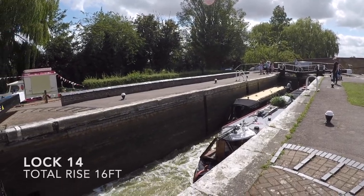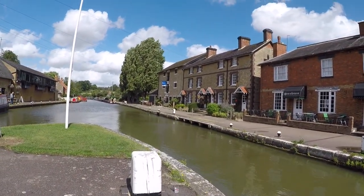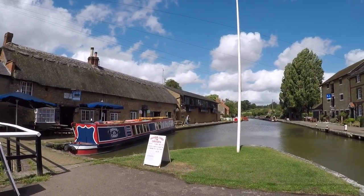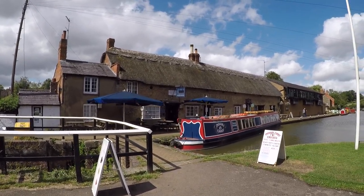Lock 14, Stoke Bruerne. Museum and the lovely boat inn. While Jonathan took on water at the water point here, I went in search of ice creams.